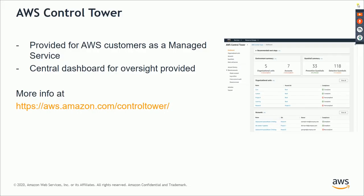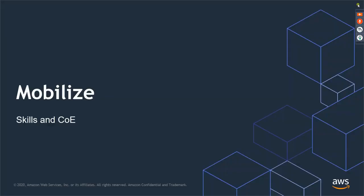So Control Tower, we have already talked about. And yeah, this is basically a sort of a UI to check the accounts and all.